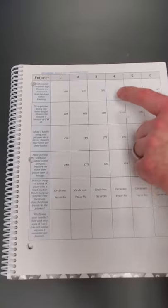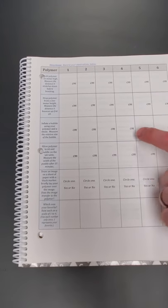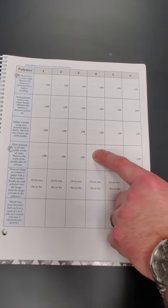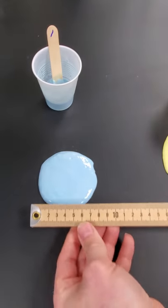All right, so we're ready to perform our tests. We're gonna do a stretch test, we're gonna do a bounce test, a bubble test, and then a puddle test. Since it took us a while to get everything ready, we went ahead and waited our 15 minutes. So we're gonna move over to number one and start giving our measurements after 15 minutes. We made them into a ball and let them sit.